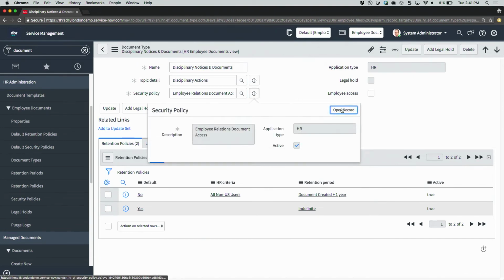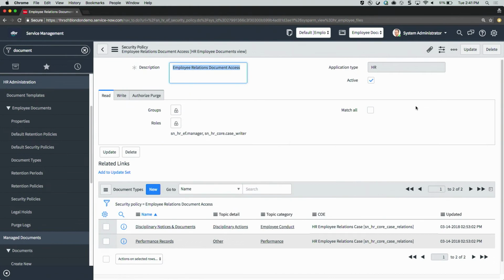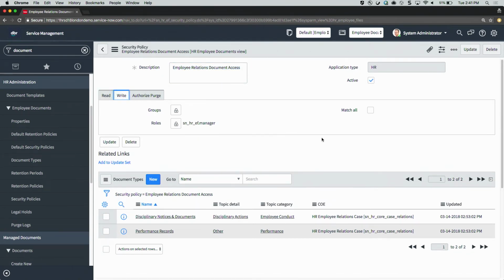And what we'll see as we open the security policy is that we can set read and or write access for different groups or roles. And we can even say whether this is an and or an or logic. I've got two different roles that are able to read this article or read this document type, but I've only got one that's able to write or make changes to, upload, replace.